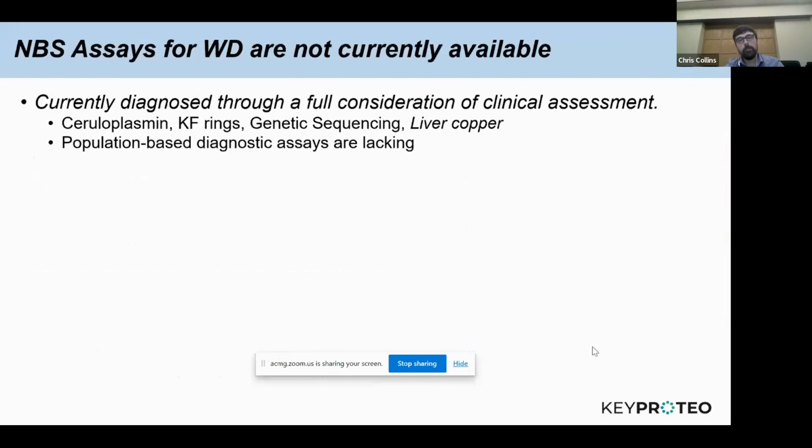So newborn screening for Wilson's disease is not currently available. It's diagnosed through a big and complex clinical assessment where you look at biochemical measures like ceruloplasmin in the blood, Kaiser-Fleischer rings in the eyes, sometimes liver biopsy. Genetic sequencing is usually the gold standard confirmation.